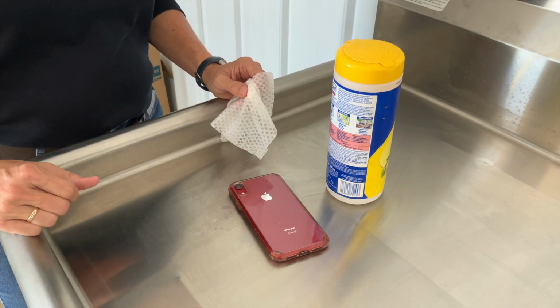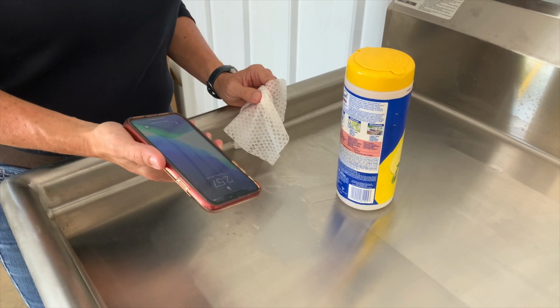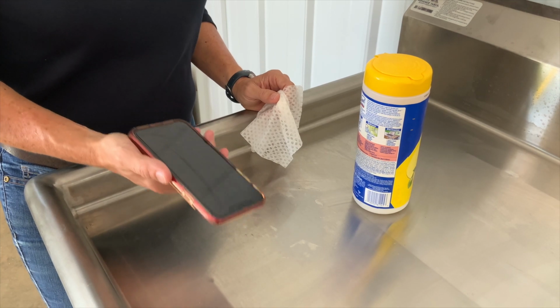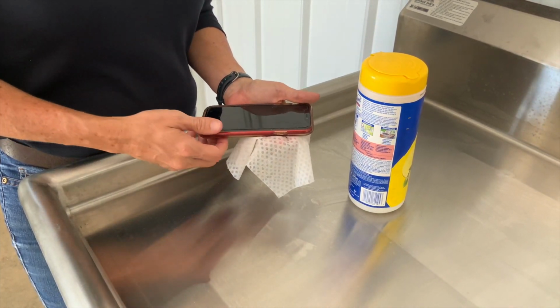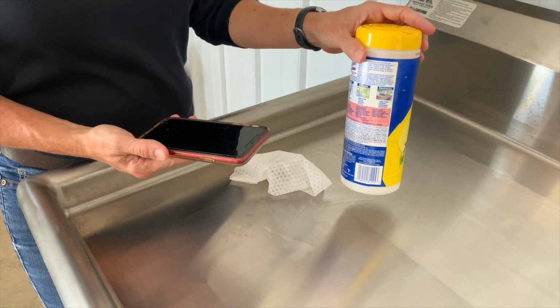An example of a popular high-touch surface are cell phones. Cell phones can be a popular way to transmit the coronavirus. Think about how coronavirus is actually transmitted from person to person through our saliva or respiratory droplets, and we speak into the phone. So by manufacturer's recommendation, you can actually disinfect your phone using wipes, such as Lysol wipes.